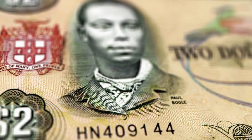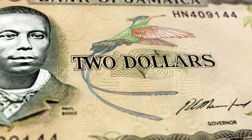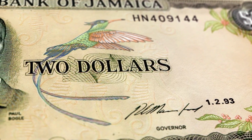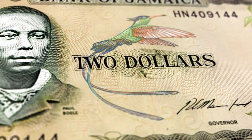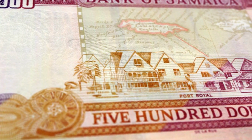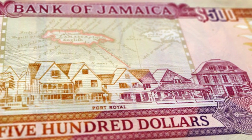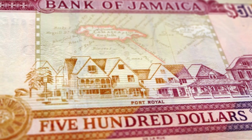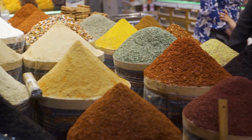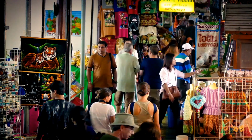As we trace the roots of the Jamaican dollar, we find ourselves transported back in time to the era of the Spanish colonization of Jamaica. This is where our story begins. The Spanish, pioneers of the New World, were the first to introduce their currency, the Spanish coins, into the island's economy. These coins, often minted from precious metals like gold and silver, quickly became the primary means of trade and commerce in the region. Picture this: bustling markets filled with a myriad of goods, from spices to textiles, all exchanged with a handful of these Spanish coins.